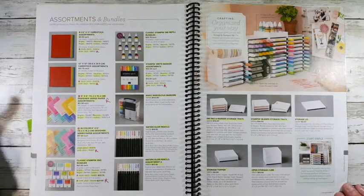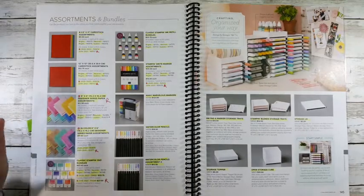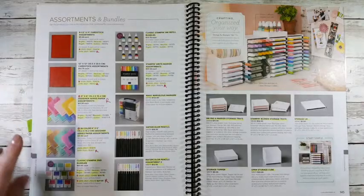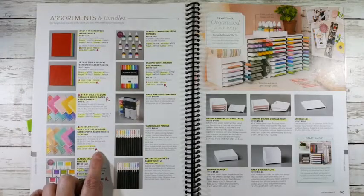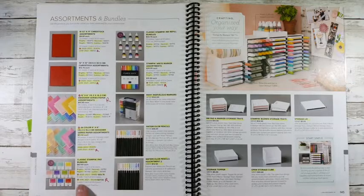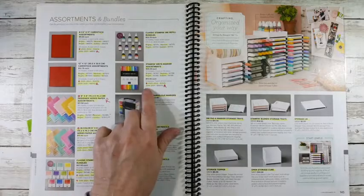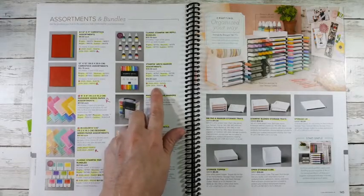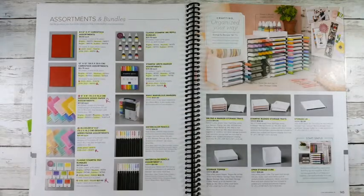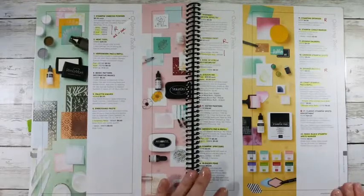But if you like these designs, you know, it had a wood grain look, it had the dots, it had like a mottled look, like a fabric-y look, those are retiring. The 2019-2021 Designer Series Paper is also retiring. And here are the pads. So like I said, this is repeating what was on the previous page. The markers, the 2019-2021 set of markers that you can buy for $15, those are retiring. Okay, nothing on this page.